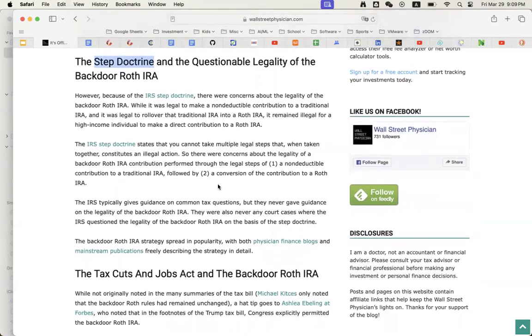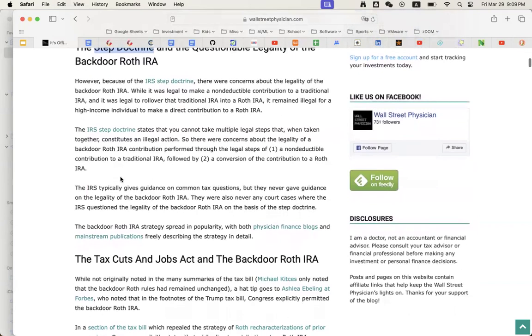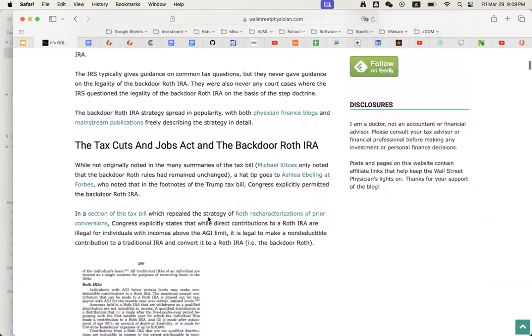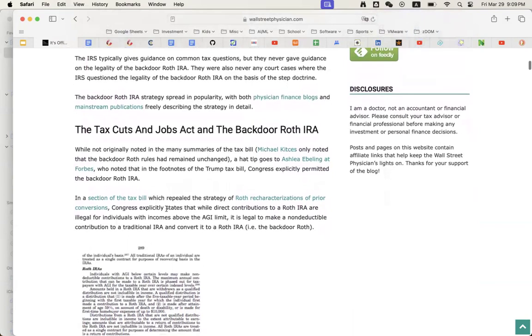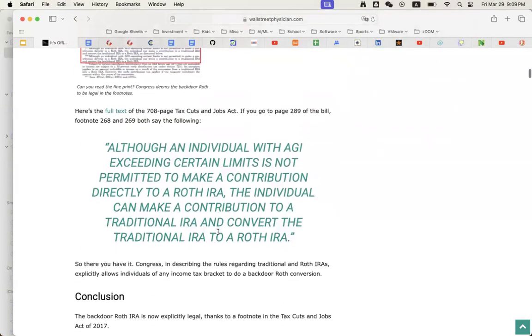So this was a gray area, and the IRS never gave a good explanation before. There's no case law either. But some time ago, Congress explicitly stated that this is allowed. So if you are interested, you can read this article to get more details. But as far as we care, we can safely use the backdoor Roth IRA.